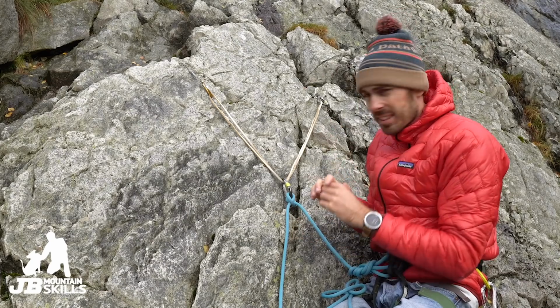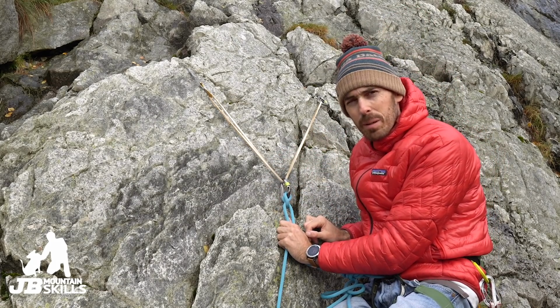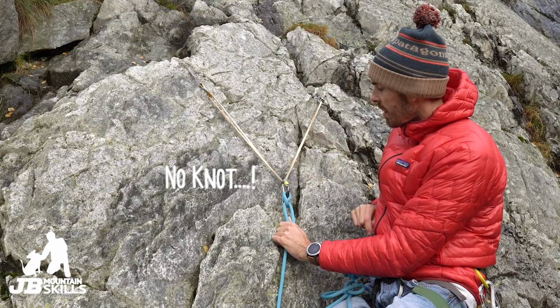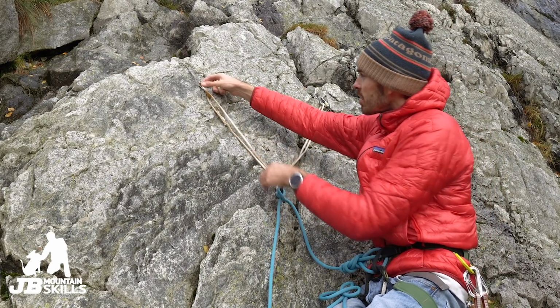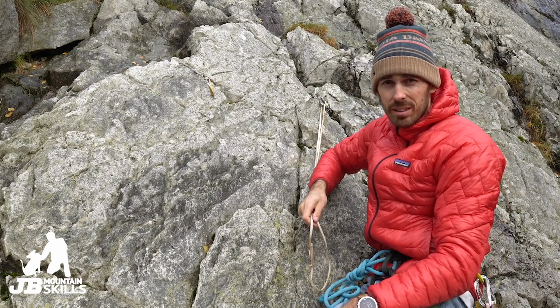Next one, sling setup this time. Don't see this one very often, thankfully, but I do see it sometimes. Work through our little checklist. Is it equalised? Yes. Is there an angle? Yes. Are they independent? No, they're not, because there's no redundancy there. If one of these explodes, you can see what's going to happen. I'm just going to slide off it because there's no knot in there.